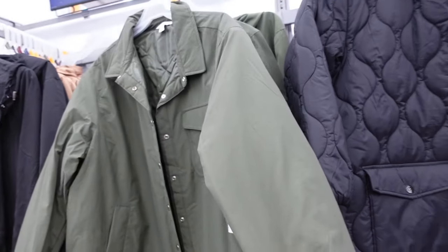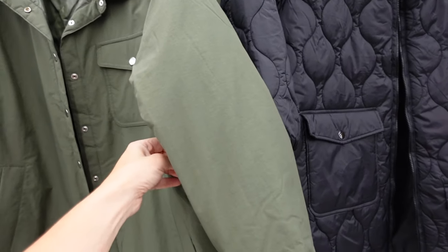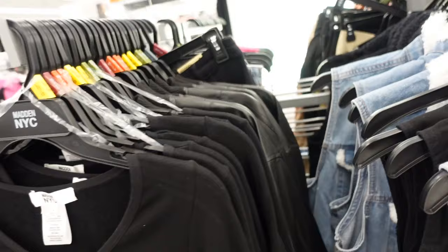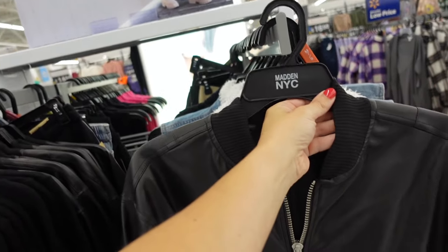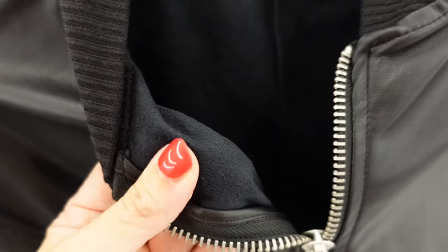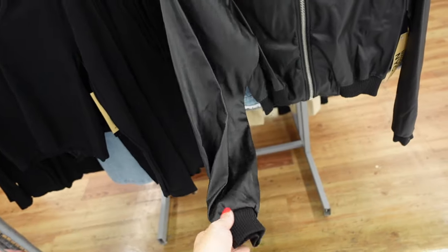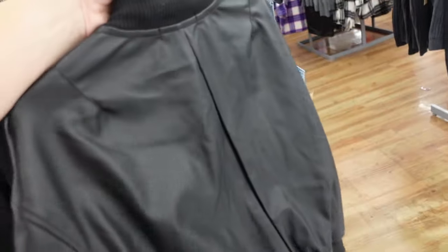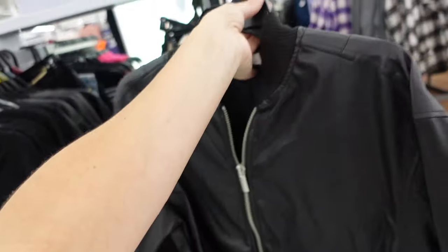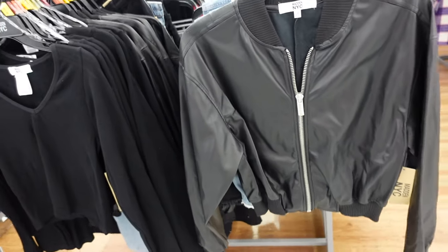This one comes in the green, also in the black. And they're going to be $29.98. Super trendy item, this little bomber style full leather jacket. So this one has that ribbing around the neckline. That's what it looks like on the inside. It's kind of like a soft, has that drop sleeve, ribbed wrist, ribbing around the bottom. These look like they are a smaller fit, so if you want more of a relaxed fit, size up 1 or 2, and they're $24.